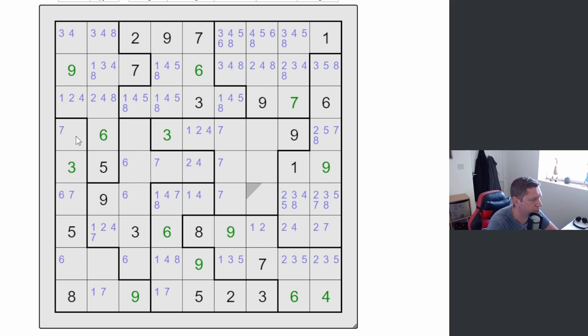Threes have to go in here or here. One in this block, one in this block. Can't go here, can't go here. One in this block. So threes have to go there. That becomes a 5-8 pair. Okay. Six is there or there.